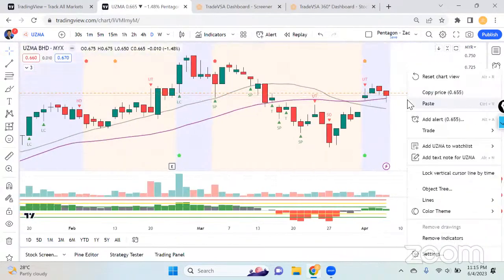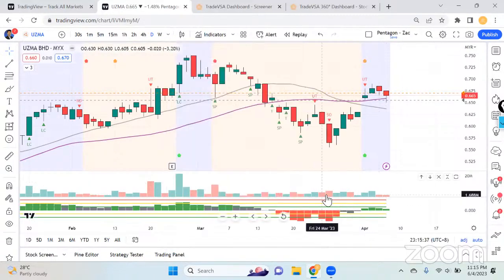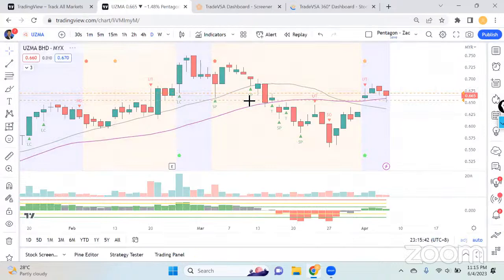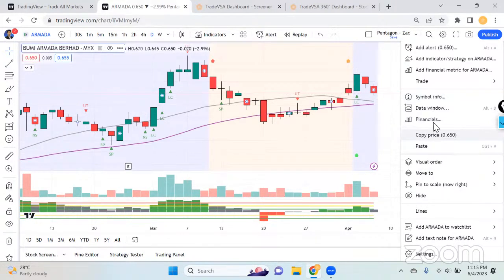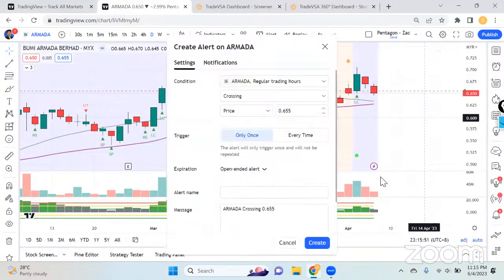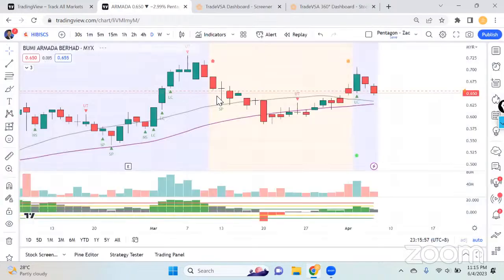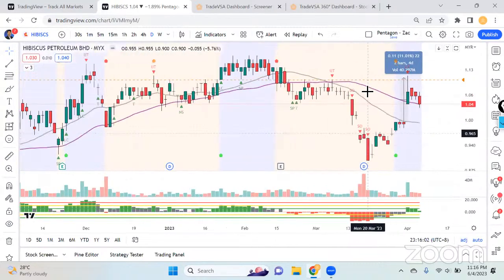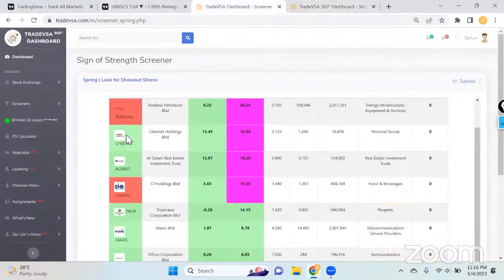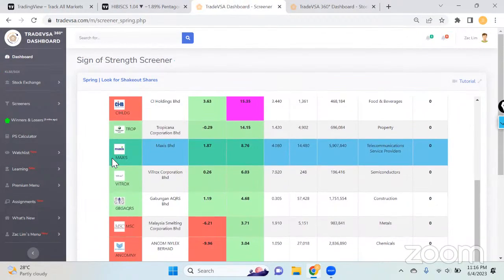Okay, looks like they also want to do a spring. The other one is Uzma, Armada. Armada also, not too bad. Not too bad for Armada. And how about Hibiscus? Okay, Hibiscus not too bad as well. Volume remains to be considered low. Okay, so Cheetah, CI Holding, usually this is no volume type.